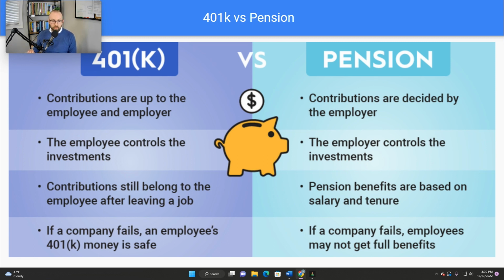With 401ks, employees control the investments. It's different. So with a pension, the employer runs the investments. There's no option for the employee. With 401ks, contributions belong to the employee after they leave the job.